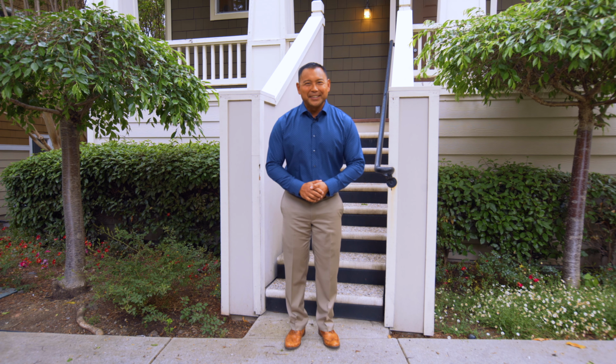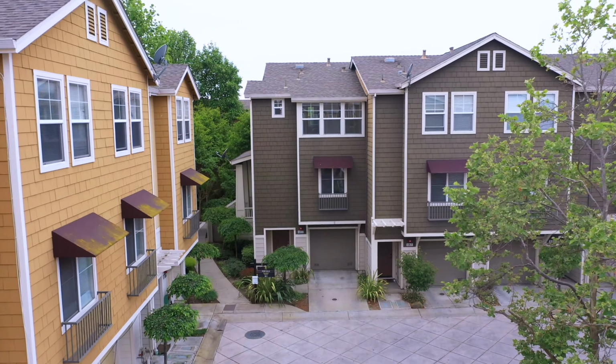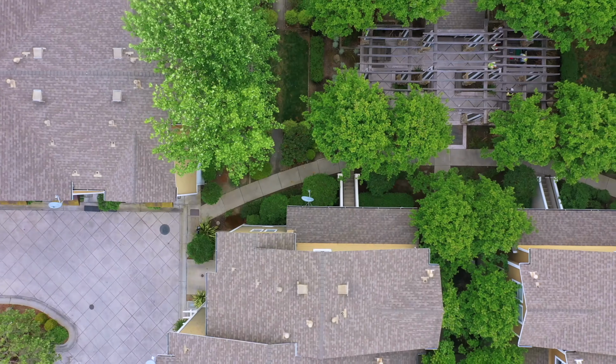Hi, this is Dale Corpus over at eXp Realty, and welcome to my newest listing at 691 Veranda Circle in Hayward. We're in the Grand Terrace complex, and this unit ends up being the largest floor plan in the community. It's an N-unit townhome, features 3 bedrooms, 3 bathrooms, 1,434 square feet of living space.